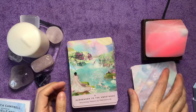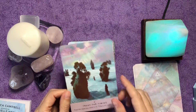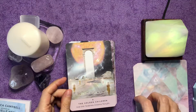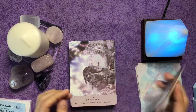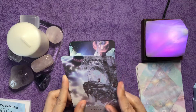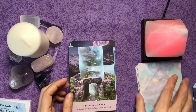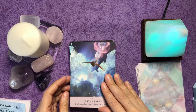This is a little bit more muted for the most part, with the exception of a few cards. A little more muted in palette in comparison to the next deck I'm going to show you, the Work Your Light Oracle. But still equally as beautiful. And, you know, do you need both decks? Because in essence they are quite similar, but I find they very much have a different vibe and would serve a different purpose. I think you can use this for some shadow work. It's just the feeling I get, and something I'll experiment with.